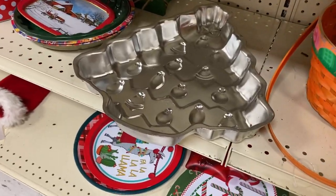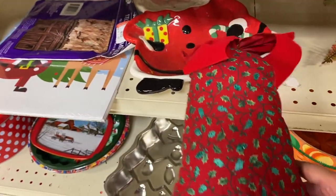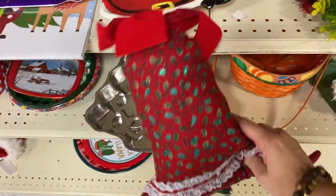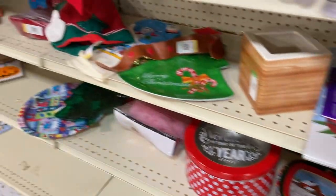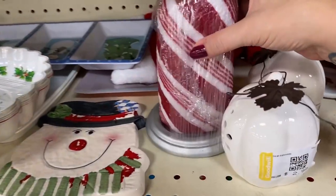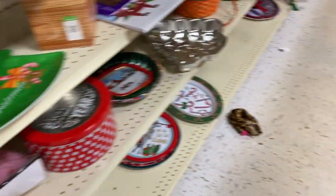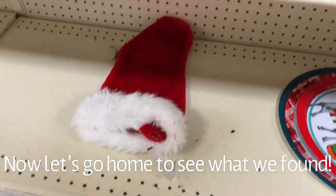Baking pan. Look at this. Little bell. Okay. I think that's actually it for a lot of the Christmas stuff. Seeing some things I didn't see before. There's a little stocking.